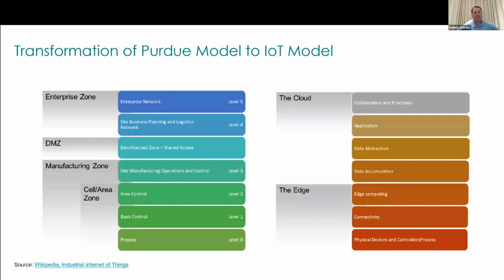Now, I'm not here to say that the Purdue model is going to go away. I just would suggest that the IoT model is starting to emerge and offers a different approach to some of our traditional data silo challenges. And I think it behooves all of us, all vendors and all of our customers, to think about what the future is going to look like. And who knows, maybe in 20 years, you'll look back and remember this webinar was a time we said maybe there's a transition coming away from the Purdue model.